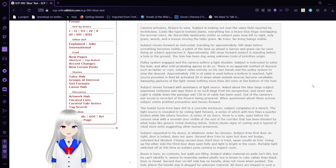No discernible landmarks visible as subject pans view left to right. Only grass, weeds, and a breeze moving in the taller grass. No trees, no living beings visible. Subject moves forward as instructed, traveling for approximately 500 steps before something becomes visible.